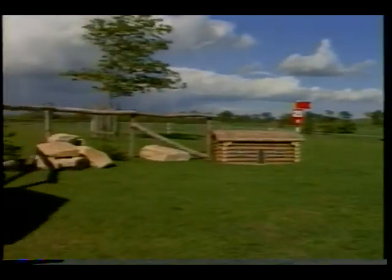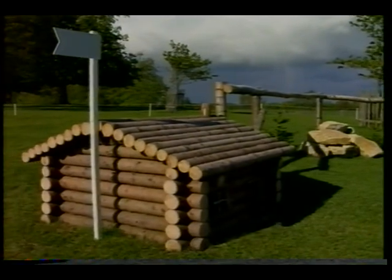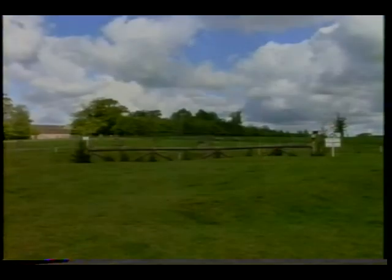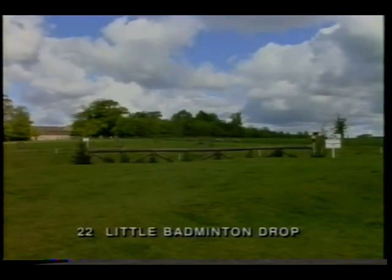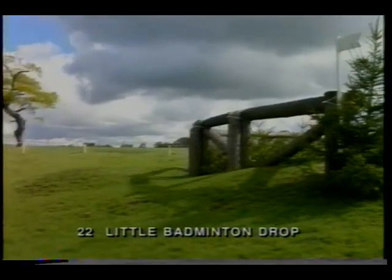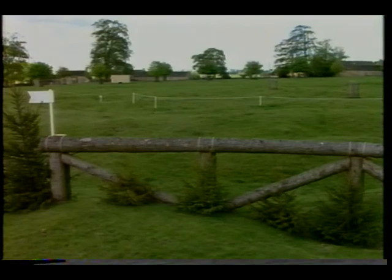I've deliberately made this fence a little bit easier than we have in the past, because they've just jumped a number of very difficult fences, but they still need a lot of impulsion to go up the steps. The little badminton drop is exactly the same as it was 2 years ago. There are at least three different places you can jump it. And again, the one watchword is not too fast, please.